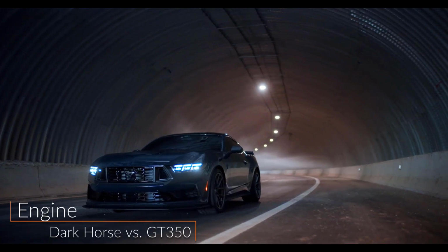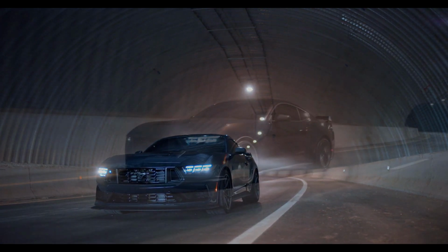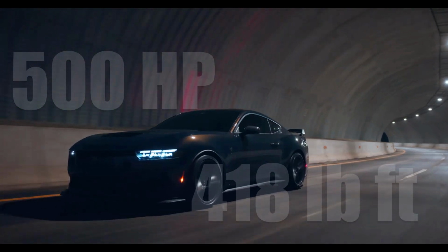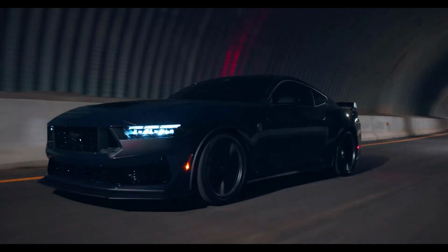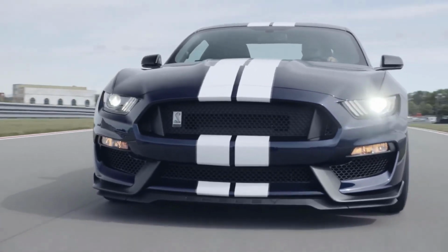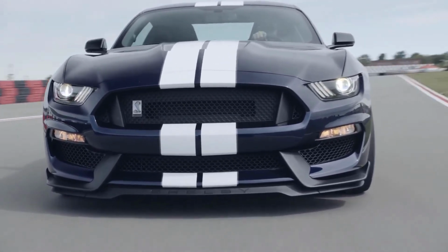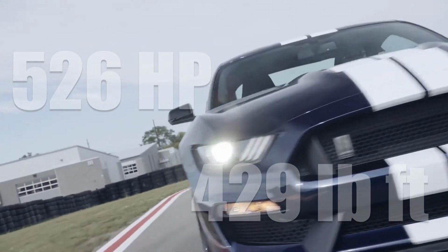Engine. The Dark Horse is a special Mustang GT with an updated 4th gen 5.0-liter Coyote V8 engine pushing a powerful 500 horsepower and 418 pound-feet of torque, which will cost you $63,000 MSRP before taxes and fees. The 2020-ish GT350 is a special Mustang with a completely different hand-built 5.2-liter Voodoo V8 engine, cranking out a linear 526 horsepower and 429 pound-feet of torque with a Shelby signature.